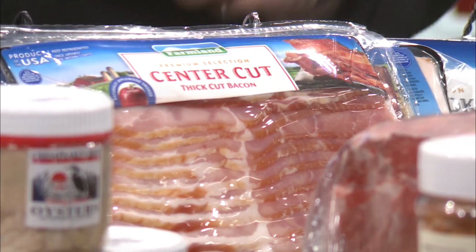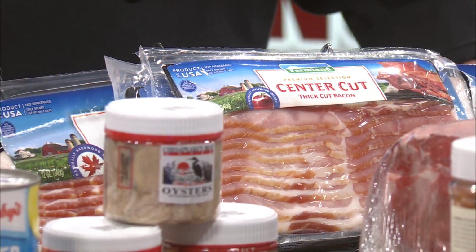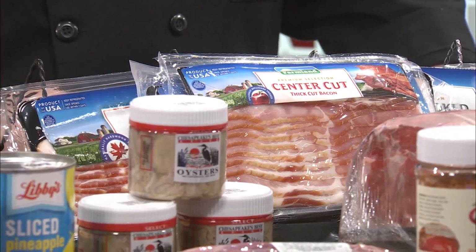Running the options on Farmland bacon. So if you're doing breakfast or anything that involves bacon, there are several different varieties there to take care of that. I like to never run out of bacon. Yeah, you can never go wrong because it goes good with everything.